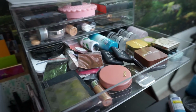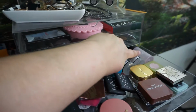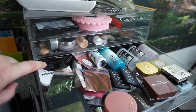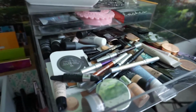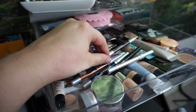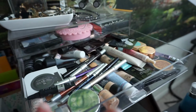So here are some more minis up towards the front here that I'm trying to work my way through. And then the mini setting sprays, and then these are some full-size products towards the very back, like powder foundations here. And then in this drawer are the rest of the minis that I'm working on. So foundations, setting powders, eyeliners, and a crap ton of primers, more primers than I know what to do with.